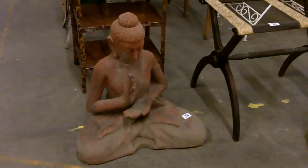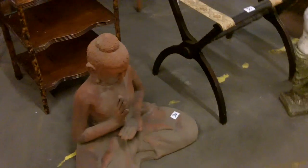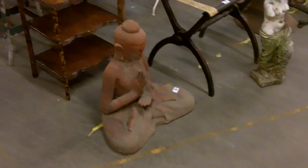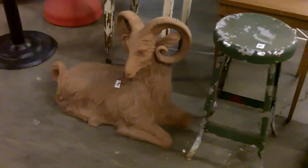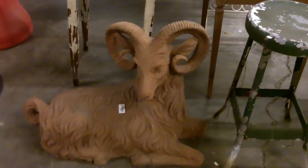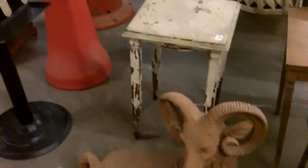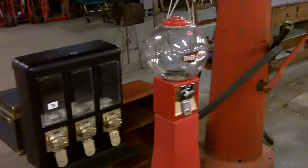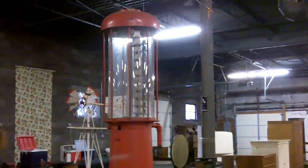I mean, it's pretty big. I'd say it's a good 1.5 feet, 2 feet tall or whatever. It's nice and wide. That'd be great. And then if you're not into Buddha, you're into goats or something, rams. Here's a cool ram for those people that are Aries. I'm an Aries. Look at this.